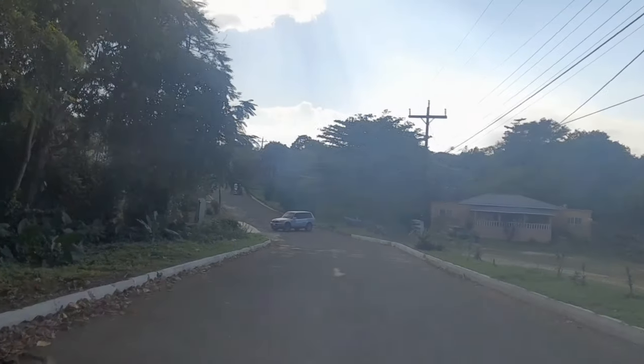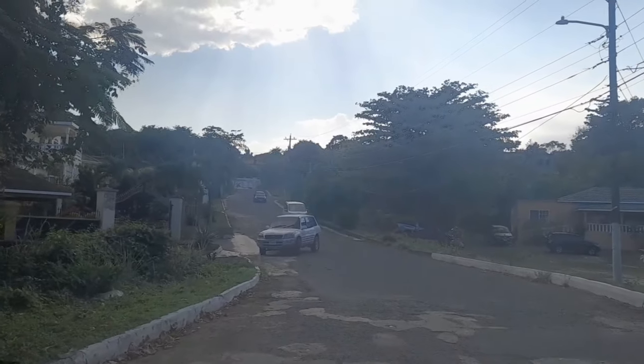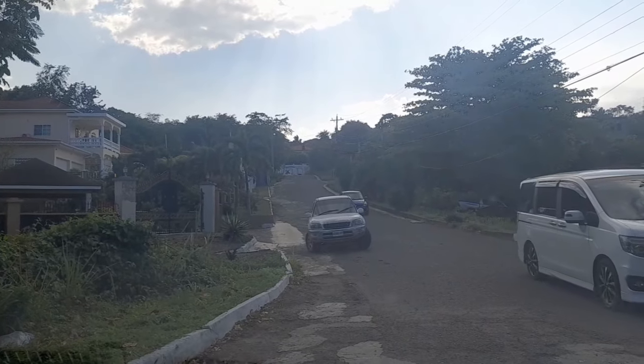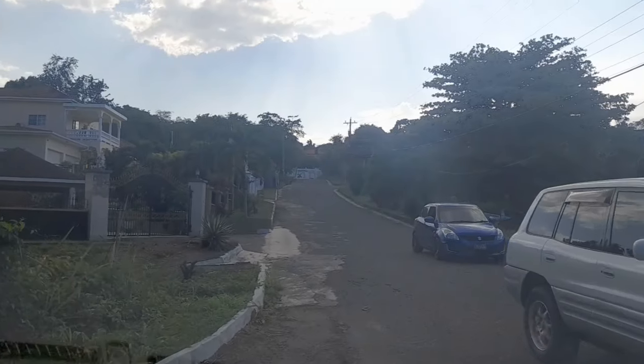Right, so I'm on my way now to three properties that a client of mine asked me to scout out for her. There are three properties up in the Spring Valley community of St. Mary. So we're heading to see the three of them right now.